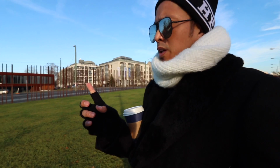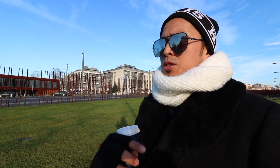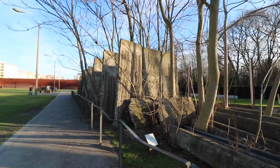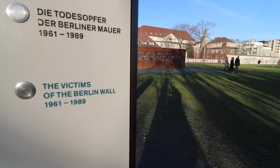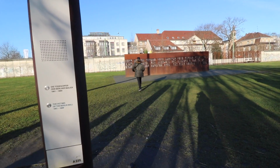It's not just one wall that was erected. This whole area was like a border, and there were landmines, other walls, barbed wire. It's just so many levels to get through. It's very difficult to cross over. Anton Walzer, 60 years old, shot on the 8th of October 1962.